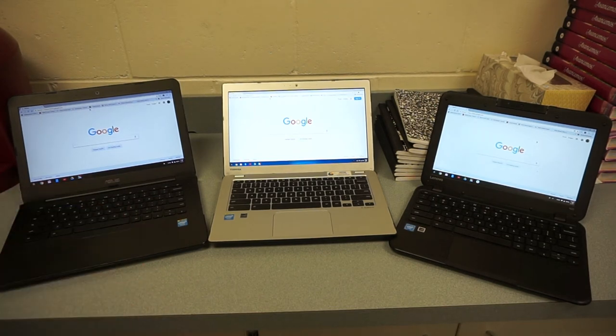Now, again, the nice thing about this is when your child has a Gmail account or a school-provided Google account, an educational account, they'll log in with it. All their apps are going to be there for them. Everything's going to be saved.